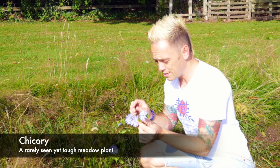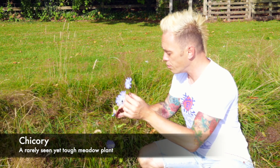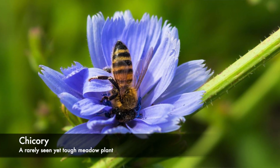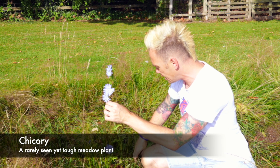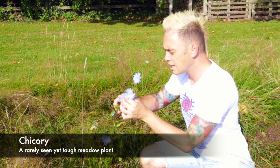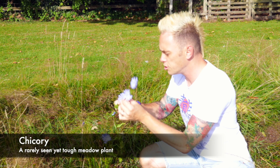Now the chicory is looking fantastic. It grows to about 1.5 to 2 meters when it's in full swing. This is a relative baby one here. It was slow to start last year, but I can start to see how the chicory is picking up throughout the meadow. And you can actually use the roots to make a kind of coffee substitute.